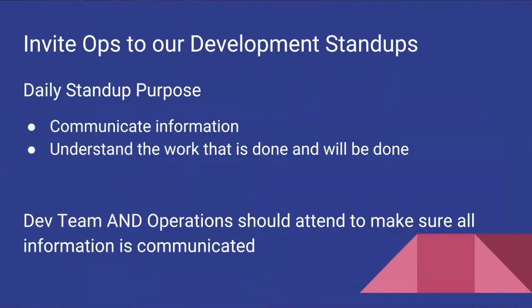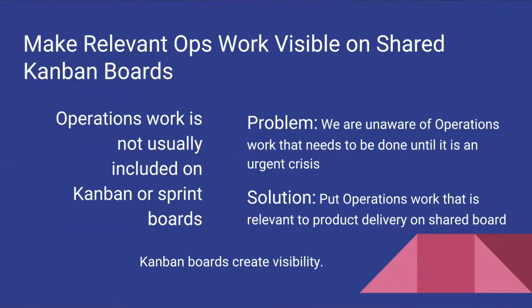But ops aren't always invited to these meetings. So we want this information to be communicated, and we want to know what work is done and what will be done, but we want to make sure the dev team and operations are attending to make sure that all the information is communicated. It's important to keep operations updated with what dev is doing and dev updated with what ops is doing on a daily basis. And it doesn't have to be a long meeting, it's just a super quick daily stand-up. It's important to make sure that ops is there.